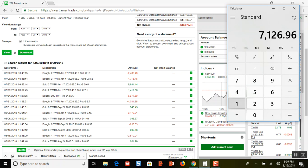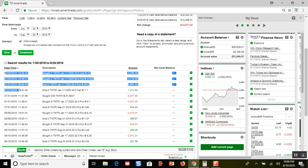Because my memory is a little bit splotchy, I'm just going to divide 175 into 7126 just to make it easy. So 175 divided by 7126, and so I made a 2.4% return between those two dates, July 20th and July 27th. So absolutely no complaints with the money that I made. I'm very happy making $175. I would have made a heck of a lot more money if I would have bought cheaper calls and puts.